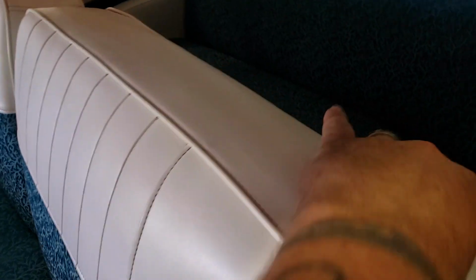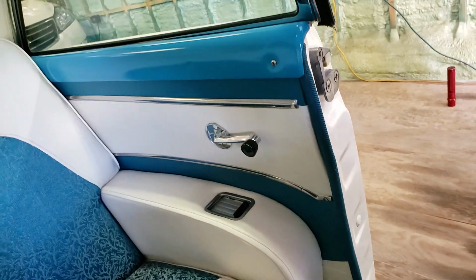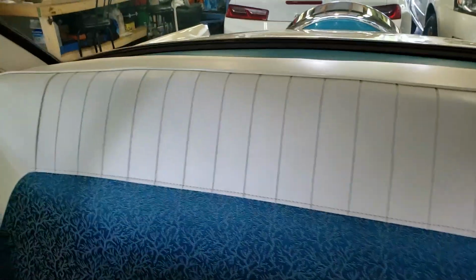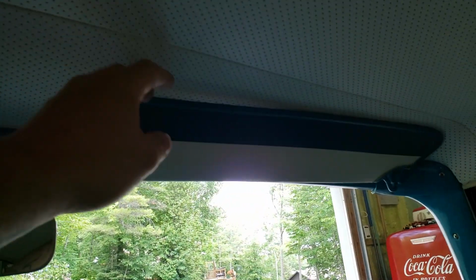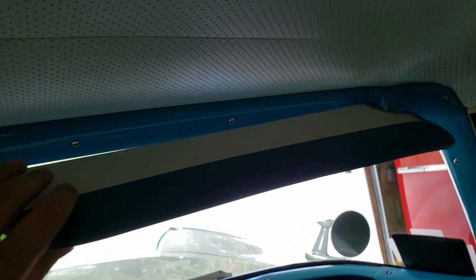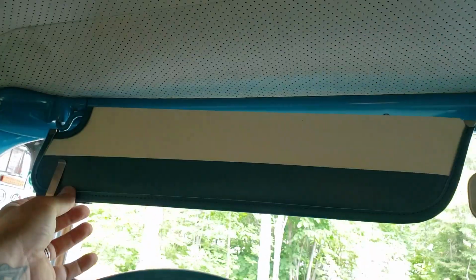The rear seats are in just a good condition. As you can see, rear door panels are good. Very nice. Headliner is nice. The white headliner is installed correctly and is not sagging or wavering in any way. No stains or anything like that. Visors are nice. Not floppy or loose, anything like that. Nice and straight, nice and clean.